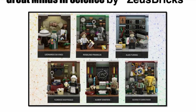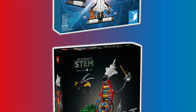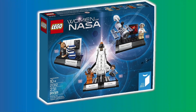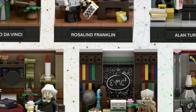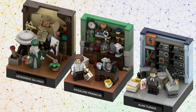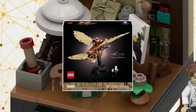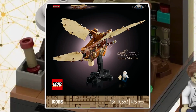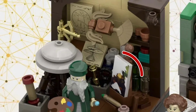Next up is number 7, The Great Minds in Science. This project is a mix of the evolution of STEM from this year and the Women of NASA from 2017. This has 6 different diorama scenes to feature each person that showcase their own science experiments, including Leonardo da Vinci, who we already got as a minifigure in the Flying Machine set. Da Vinci does have a replica of his flying machine on the wall, and a canvas on which he paints the Mona Lisa.